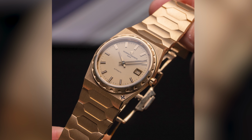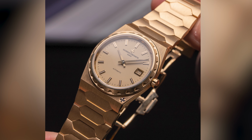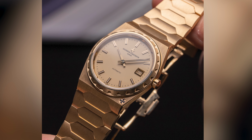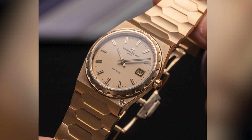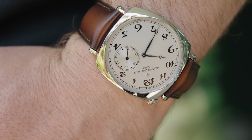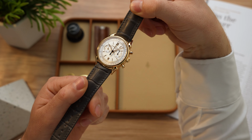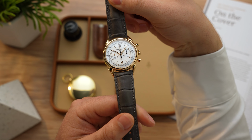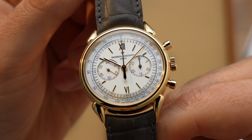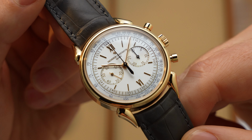The Historiques collection has received a lot of attention in recent years thanks to the release of the Historiques 222, one of the hottest retro revivals in recent memory. It's also home to heavy hitters like the American 1921, as well as this, the Historiques Cornes De Vache 1955, a prime example of how traditional watchmaking can be harnessed in a contemporary release, and how a case doesn't have to be boring to be elegant.